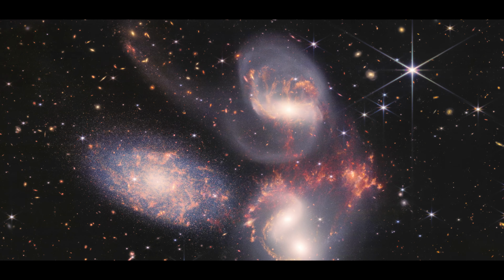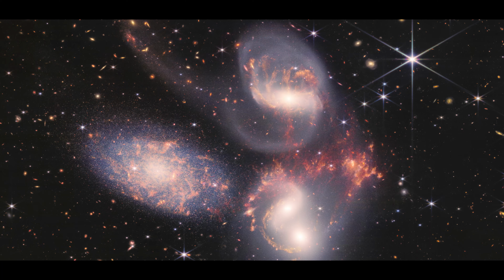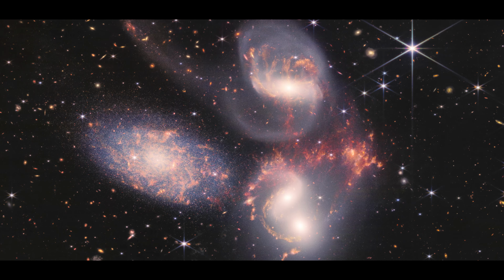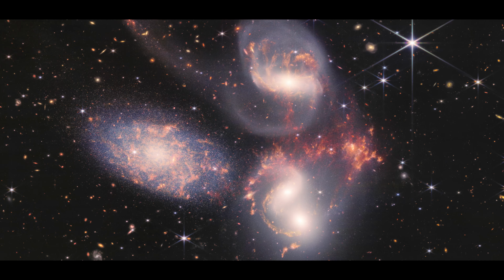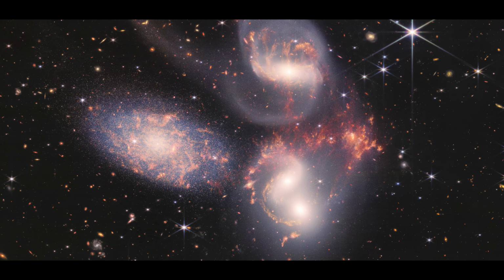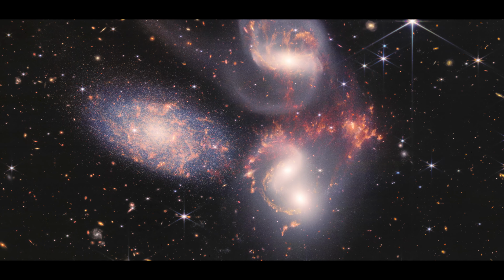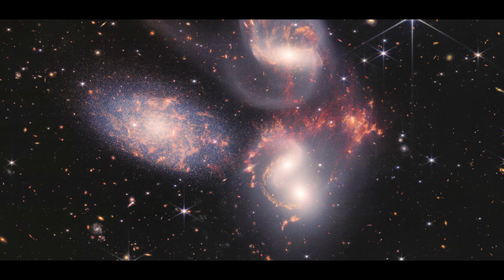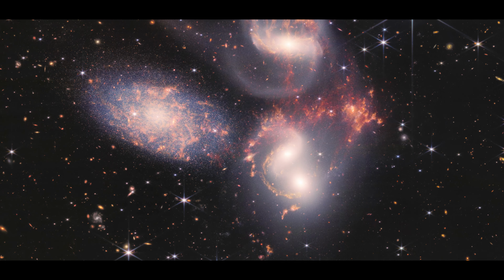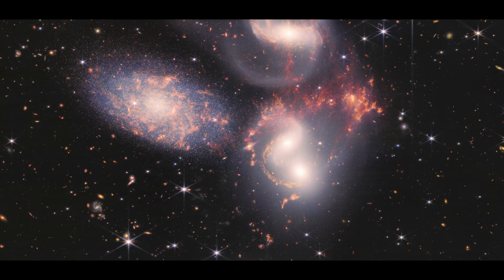The next image shows Stephan's Quintet, a visual grouping of 5 galaxies that is best known for the classic movie It's a Wonderful Life. This huge mosaic is Webb's largest image to date, covering about 1/5 the diameter of the Moon. It contains more than 150 million pixels and was assembled from nearly 1,000 individual image files. Webb's information provides new insights into how galactic interactions may have driven the evolution of galaxies in the early universe.